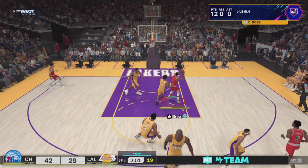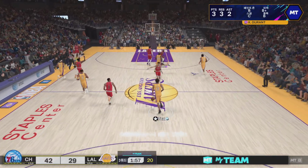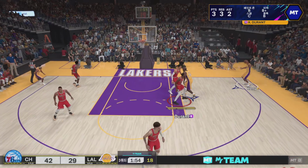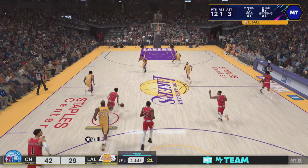George, he's checked in for Los Angeles. Durant, he's checked in for Chicago. Anthony Edwards comes in for Morris. Out to the right wing, beyond the arc. And once again, off the mark by Los Angeles.